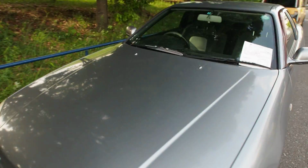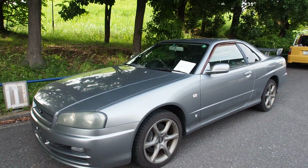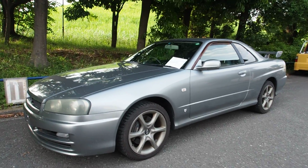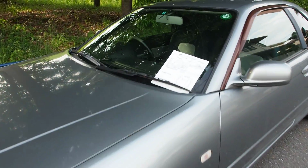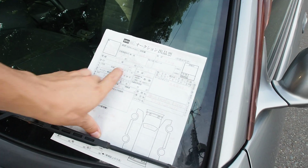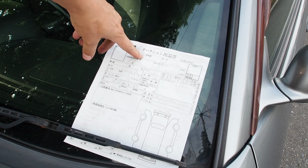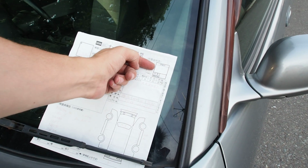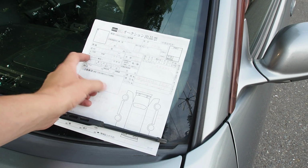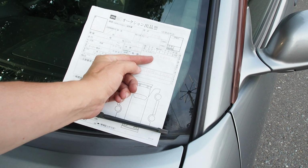Okay, we'll take a look at the auction sheet in just a second. Just going to give you a quick look what the car looks like, and over to the auction sheet now. So this is a year 2000. It has 116,301 kilometers on it. 2500cc inline 6-cylinder, and this is an auction grade 4, interior grade C. This is original paint on it, and this is the first time that this car has been at auction.